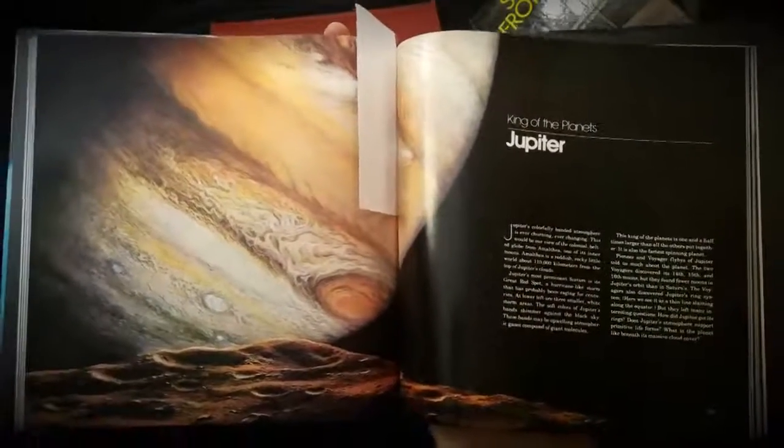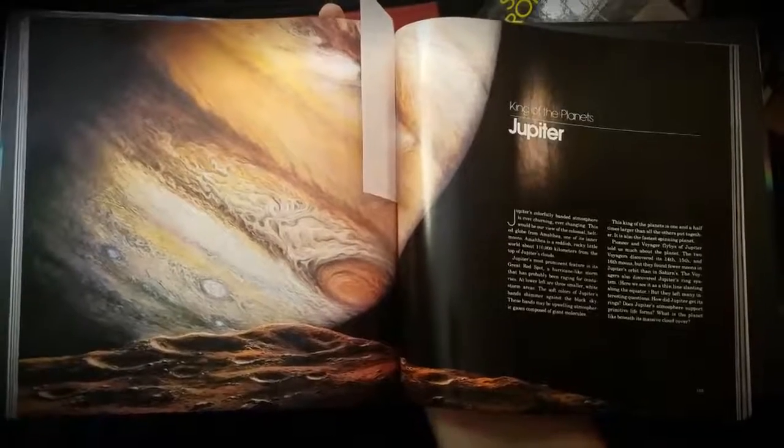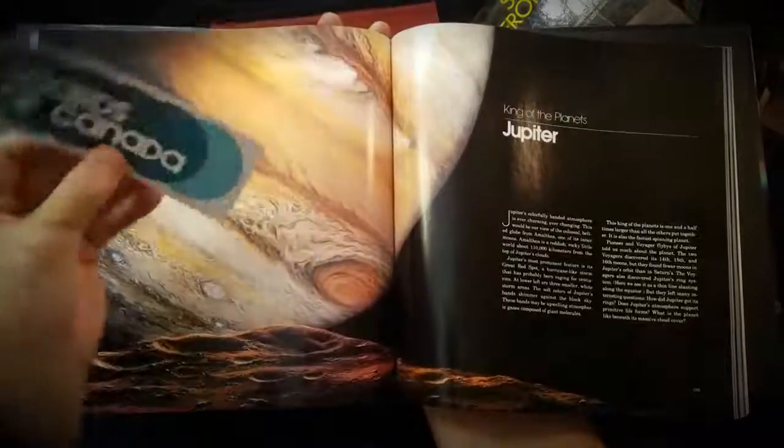Book is quite unwieldy. It's pretty big. Not as big as Jupiter, though.